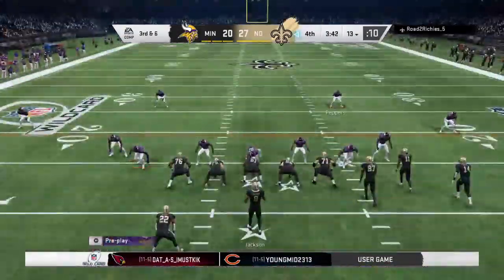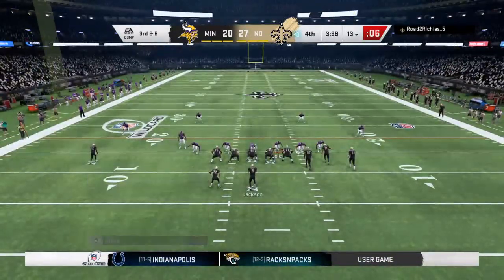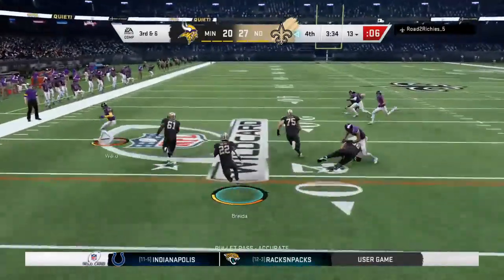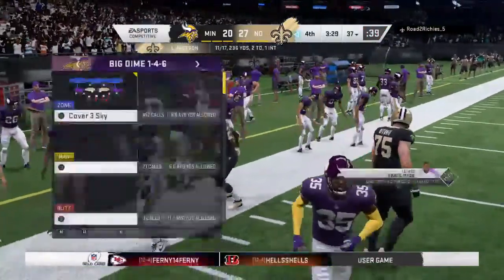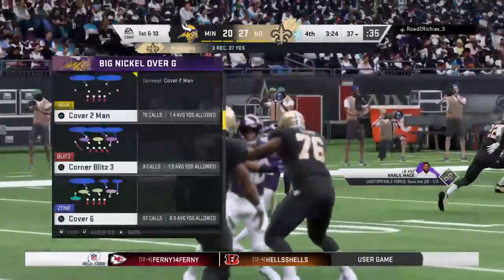Ready up. Mike 27, Mike 27. Hey, watch the ball, watch the ball. Here's Jackson. They'll set up a screen for Breida. And way up past the 35 before he's taken down. That one goes for 24 yards.